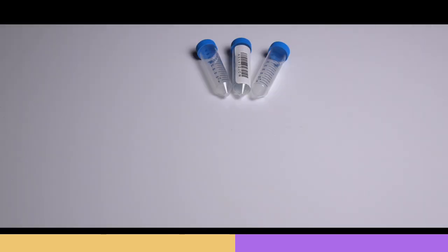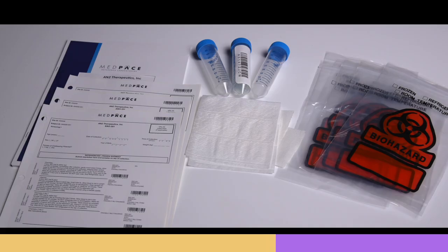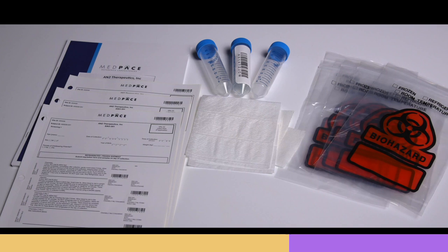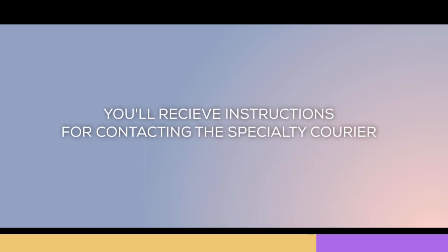Each sputum collection kit will contain items such as 3 sterile labeled tubes, 6 biohazard plastic bags, 3 absorbent pads, 1 refrigerated shipper, 1 collection instruction sheet, 3 requisition forms with peel-off labels, 3 copies of the requisition forms, and 1 refrigerant pack. You will also receive instructions on how to contact the specialty courier to pick up the package.